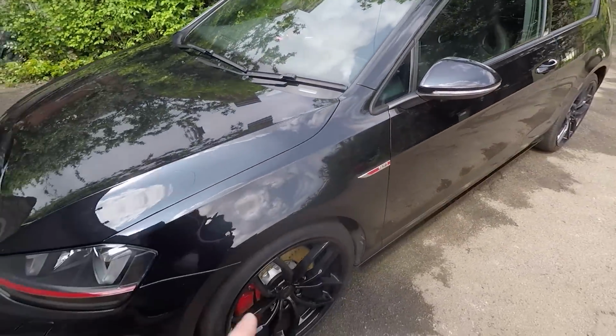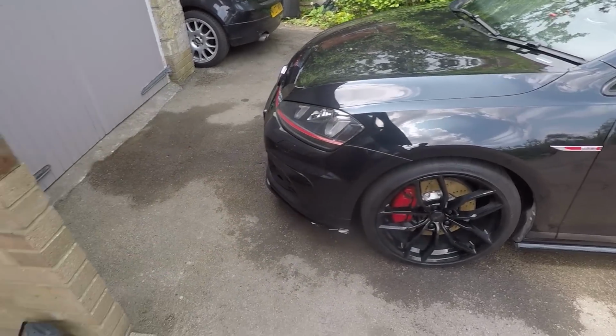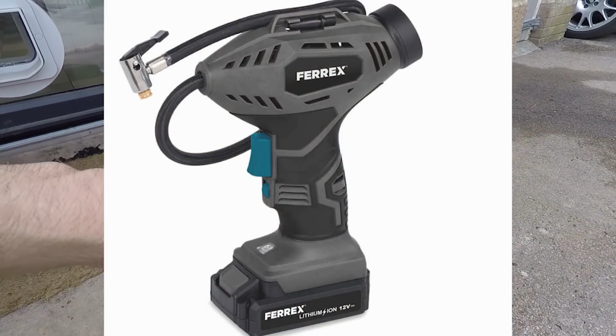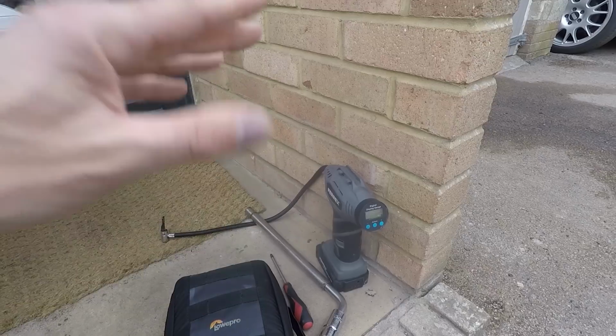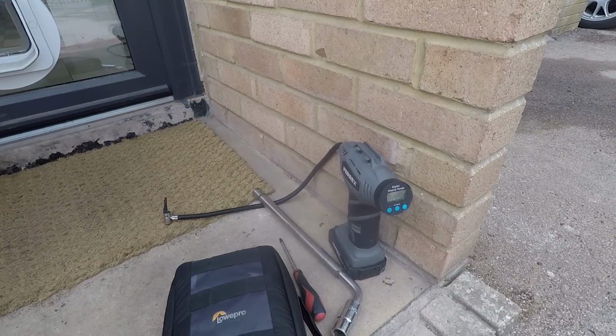Other than that, tyre pressure is set at 38 psi. That's a standard pressure. I will fiddle with them when I get to track. I've got this cordless tyre inflator that's about £30. Brilliant thing, very useful after a track day when the tyres are cooled down. You need to put some air in to get them back up to the normal road pressure.